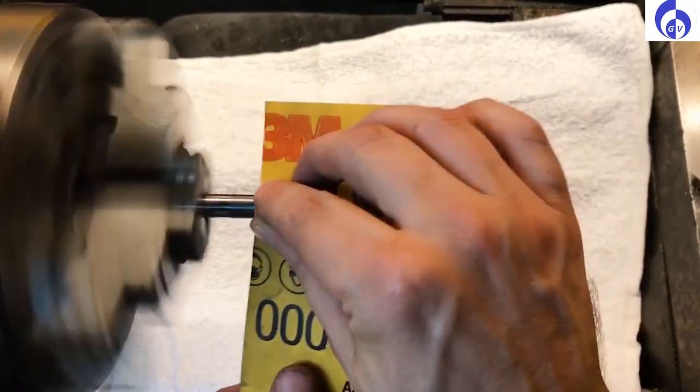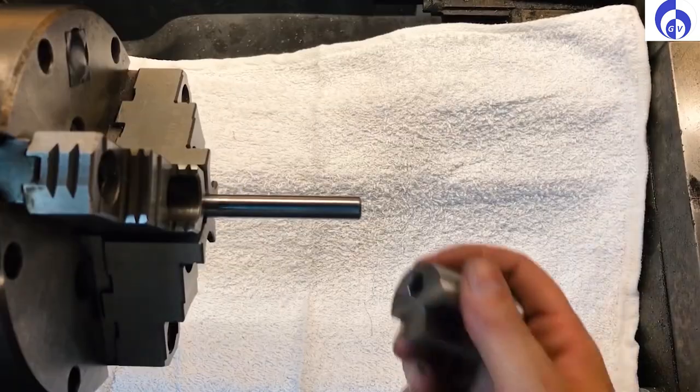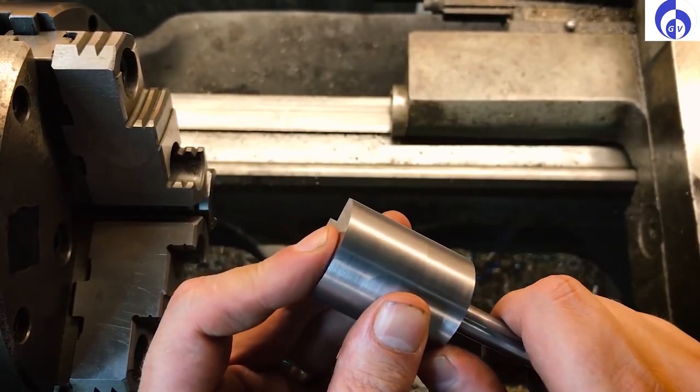Back in the lathe, I'm taking a piece of stock and sanding it down to just a tiny bit with some 1000 grit sandpaper. This makes a beautiful fit with the other piece. So much so, in a rare quiet moment in the shop, you can hear it's almost airtight even though it spins freely.